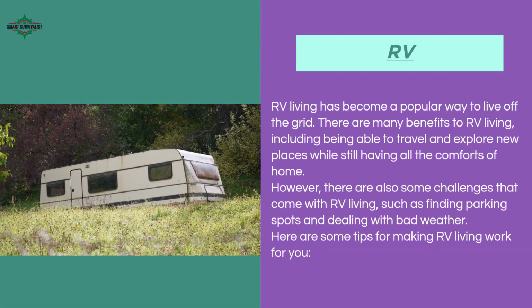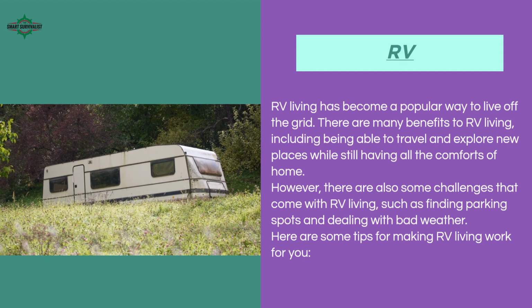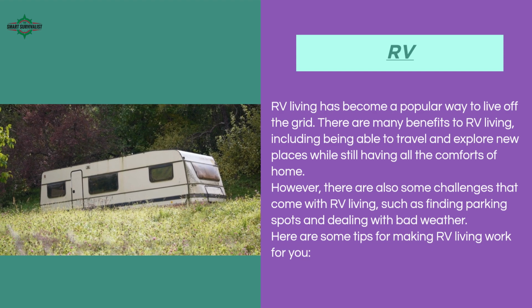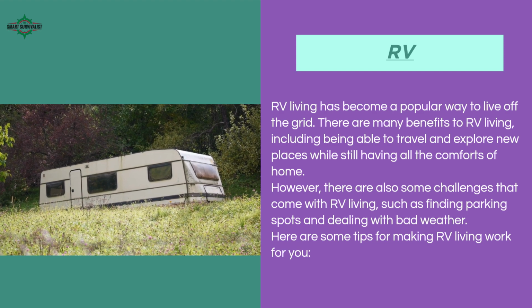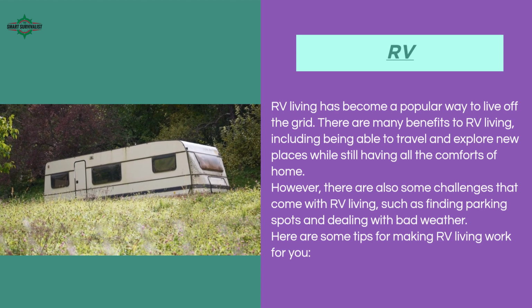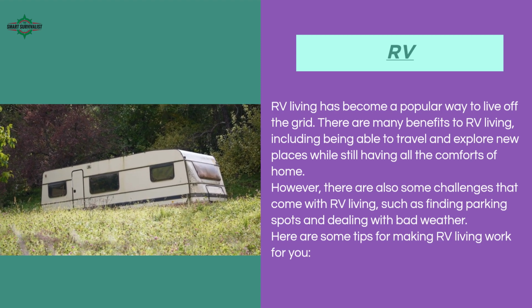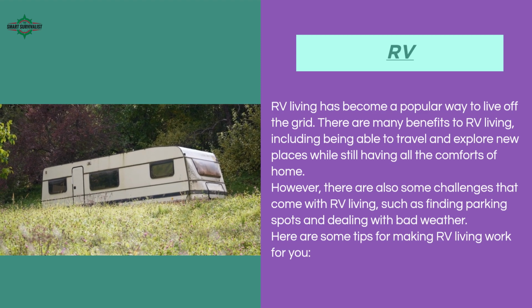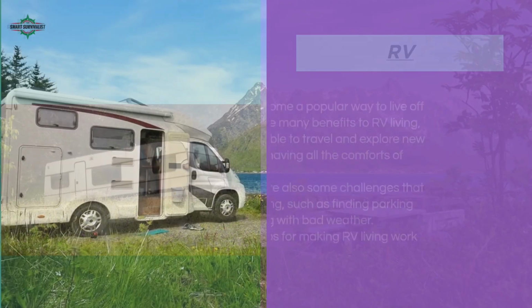RV. RV living has become a popular way to live off the grid. There are many benefits to RV living, including being able to travel and explore new places while still having all the comforts of home. However, there are also some challenges that come with RV living, such as finding parking spots and dealing with bad weather. Here are some tips for making RV living work for you.